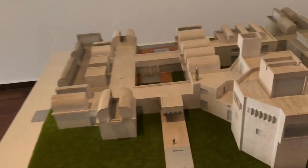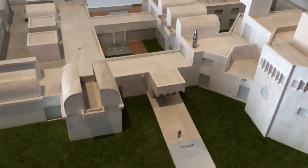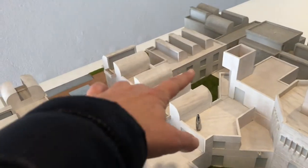The Fundació Joan Miró is one of the most fundamental architectural pieces within the last 50 years in Barcelona. This is what the museum looks like. This is a model. There's atriums in there.